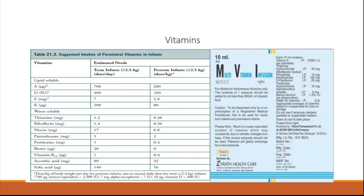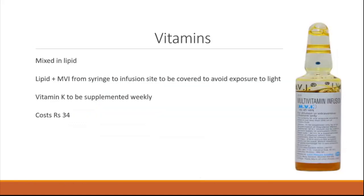Then vitamins, we are going for an adult multivitamin preparation. Although the recommended vitamins for the newborn in the TPN include them, this adult vial doesn't contain vitamin B12, ascorbic acid, and folic acid. So this is one disadvantage, but we're using this, and we use the vitamins along with the lipids. And to avoid photodegradation, we're using dark papers or aluminum foils.